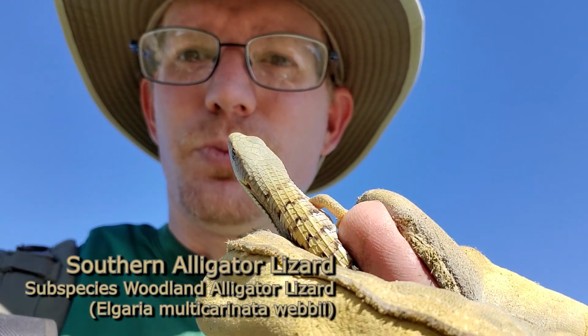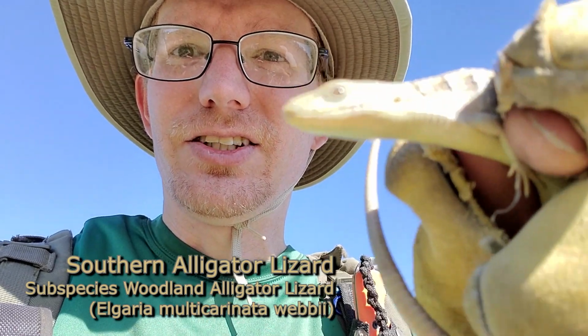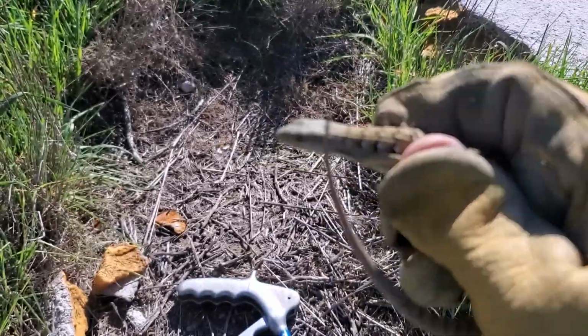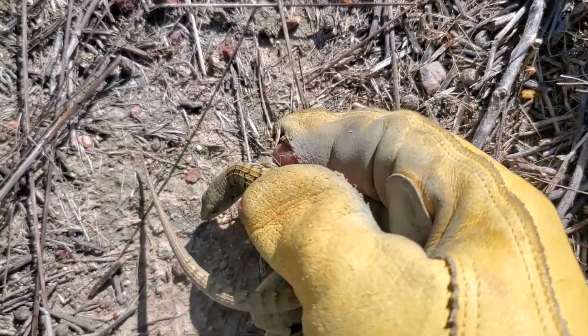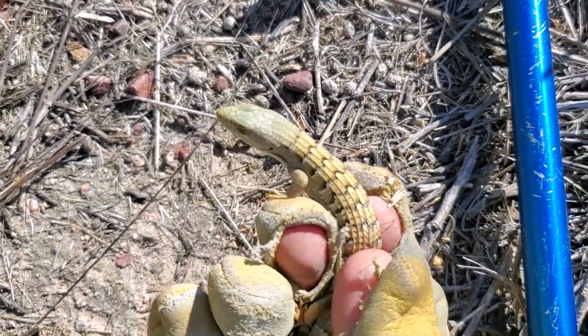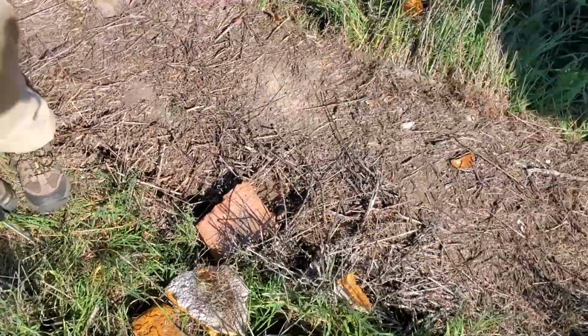Got a very strange looking alligator lizard right here. Really light colored, almost green, like a light green, which is very unusual for alligator lizards here. But let me turn this around. That almost green alligator lizard. Cool.